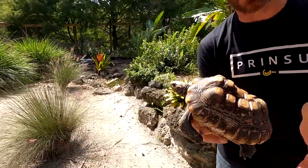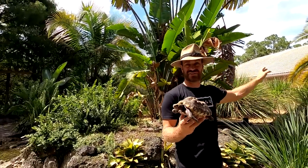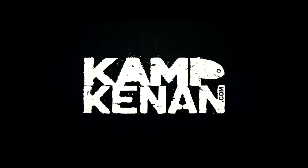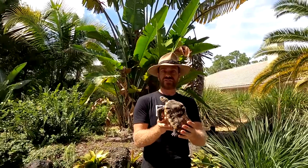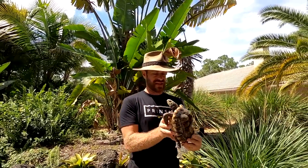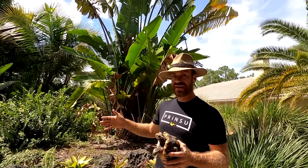But here's the funny story, people. Yesterday, I'm hanging out by the sliding glass doors in the back, and Leo looks out and goes, Lego! And she was loose, she was out of the enclosure. And then I started walking around and I noticed there was another Redfoot tortoise. So I was like, oh man, there must be a breach in the wall.